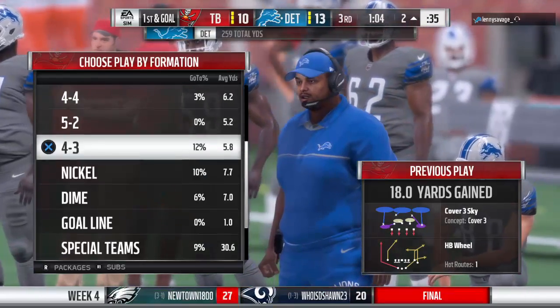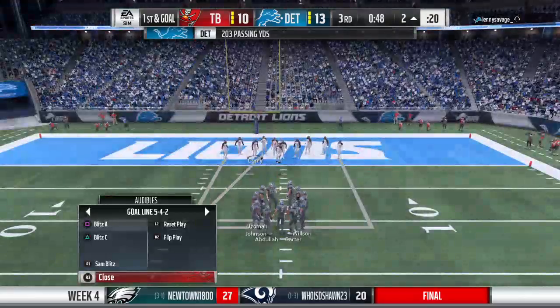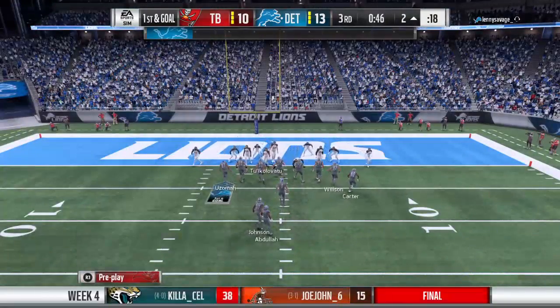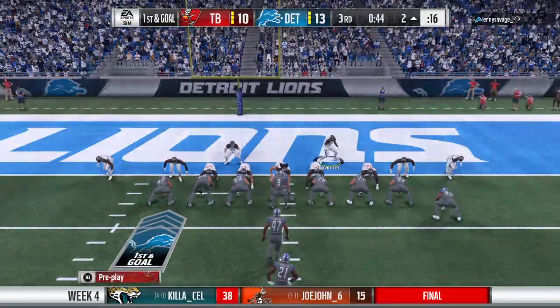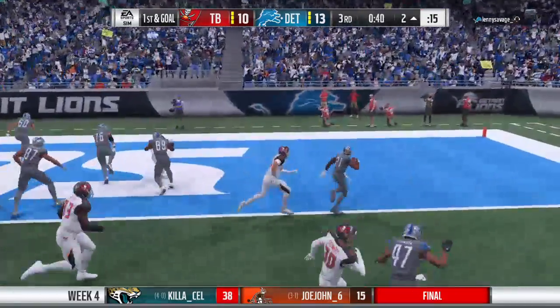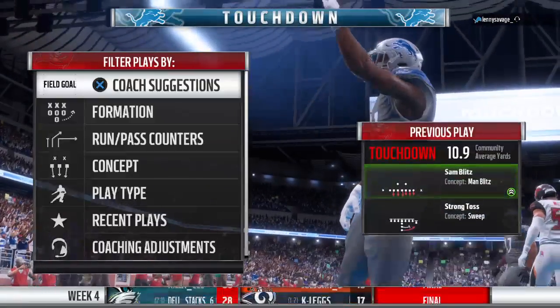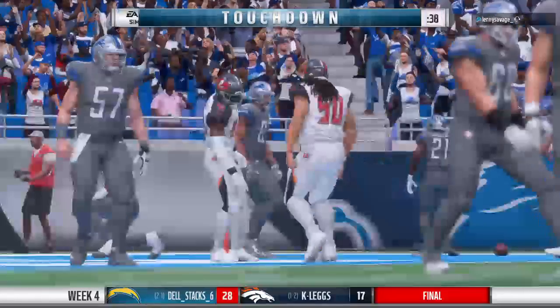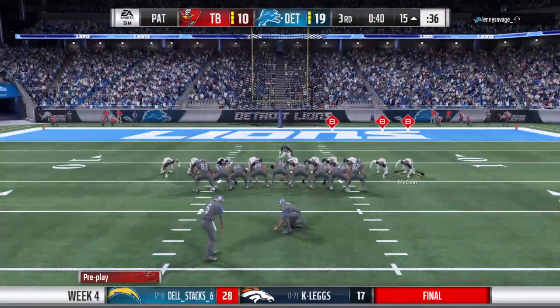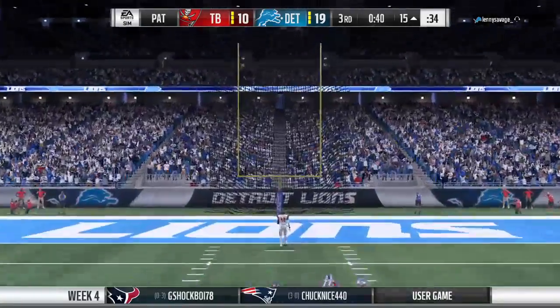And the game just keeps evolving. Big guys running those corner routes, so difficult to cover. They'll try to run it in with Abdullah. And he is into the end zone. Touchdown, Detroit. Amir Abdullah, his 1st touchdown on the year. And the Lions are able to grow their lead.